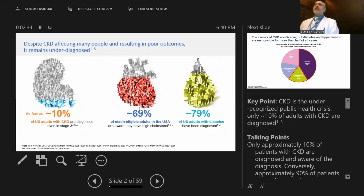As we all know, chronic kidney disease, especially diabetic nephropathy, is still underestimated, and only 10% of the population with chronic kidney disease are diagnosed. Only 10% of patients who actually have chronic kidney disease are well known and diagnosed, due to poor screening programs and missing the early stages of chronic kidney disease. This is to be compared to cardiovascular disease requiring statin therapy, where about 70% of patients are already diagnosed and only 30% are still missing.